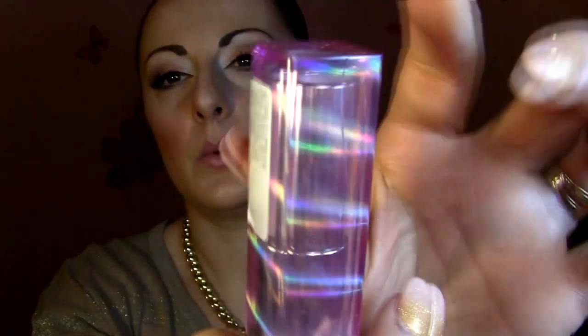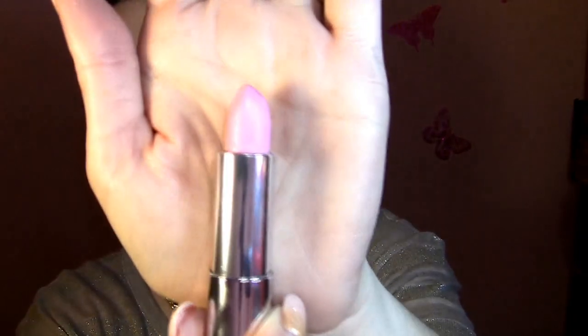And the last three products are lipsticks. One is from Maybelline, the other two are by L'Oreal. From Maybelline, I got this Rose Dream 109 lipstick, which came in this beautiful shiny package. The lipstick looks like this. It's a very, very pale, shimmery, baby pink lipstick. It's more like a lip gloss, but has a beautiful shimmer, and I really like it. I think it's perfect for summer, just a little bit shimmery, creamy, and glossy. It's super glossy.